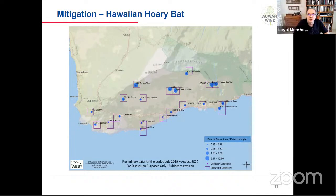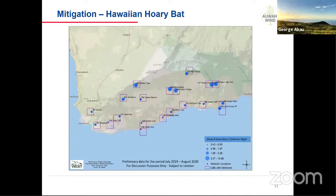And George, this is Loyal. Since you're getting some potential benefits from the deterrence, what is the projected likelihood of exceeding your permitted take? With the units, and as of the last report, we are not projected to exceed the take, especially with the adaptive management plan implemented and the deterrent units. As of right now, who knows what the results will be this year, but if we're seeing similar results as Kauailoa or other sites with deterrent units, we would definitely expect to stay within our permitted levels.